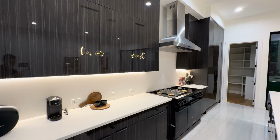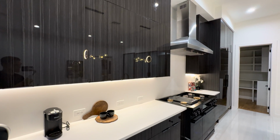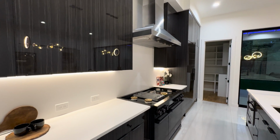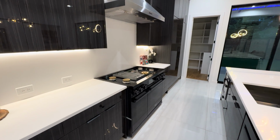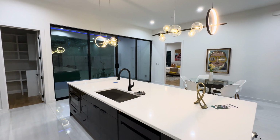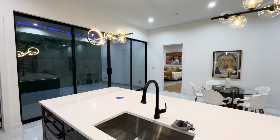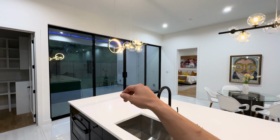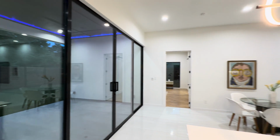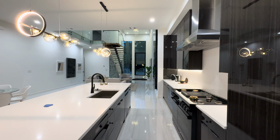And so here you have custom cabinets all throughout, LED lighting strips under the cabinets. You got a nice electric hood vent there, stainless steel. The gas cooktop as well. And then beautiful quartz countertops, modern light fixtures all throughout. Matte black appliances. You have the sliders leading up to the outdoor patio there. And I believe they also did install the turf, which is a nice add-on.